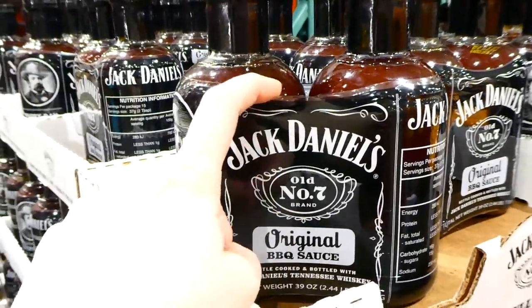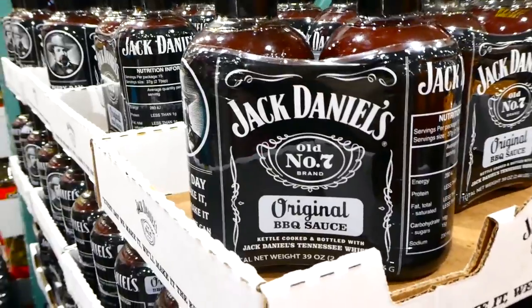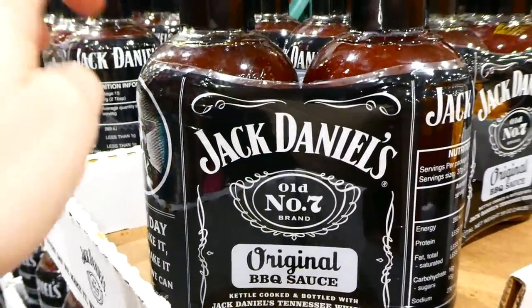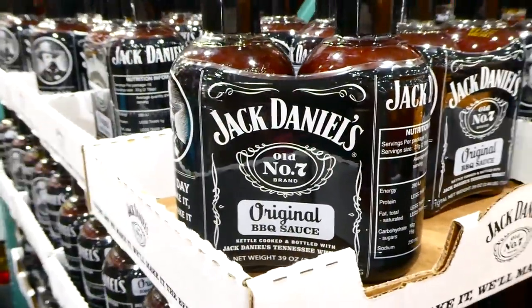Let me know if these are really yummy. I've had Bullseye, so if they're similar to that, it would be nice to know, or if you can really get the Jack Daniel's flavor if it comes through, because my husband loves Jack Daniel's whiskey. So I'm curious whether or not this is worth getting.